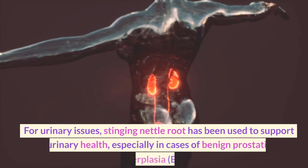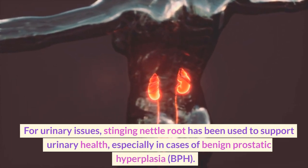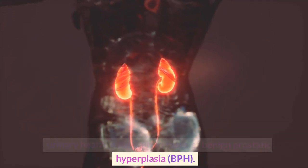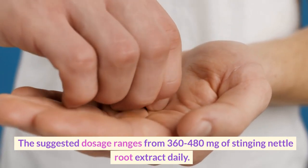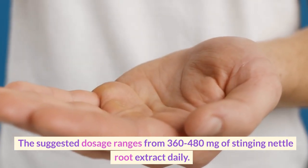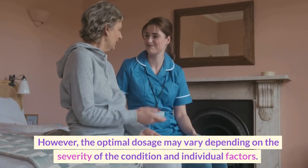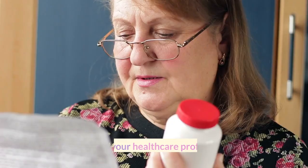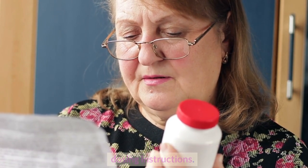For urinary issues, stinging nettle root has been used to support urinary health, especially in cases of benign prostatic hyperplasia, BPH. The suggested dosage ranges from 360 to 480 milligrams of stinging nettle root extract daily. However, the optimal dosage may vary depending on the severity of the condition and individual factors. Seek guidance from your healthcare professional for accurate dosing instructions.